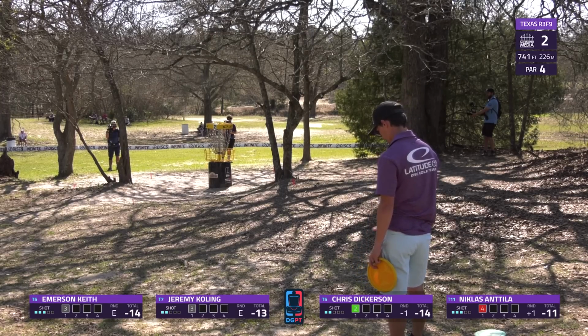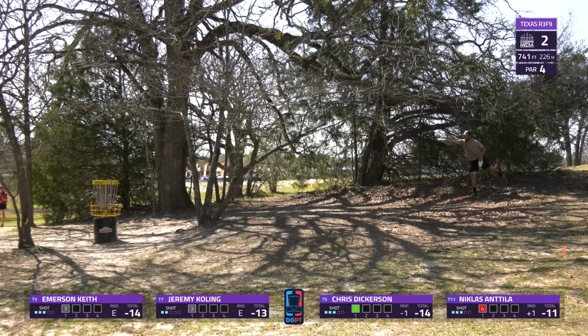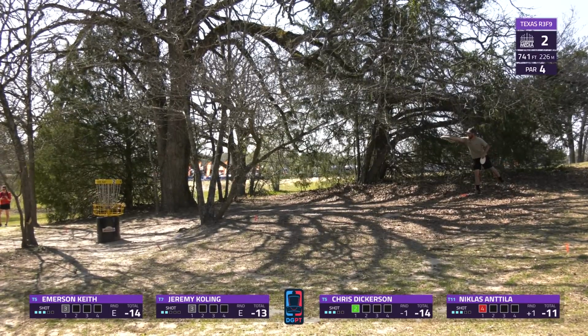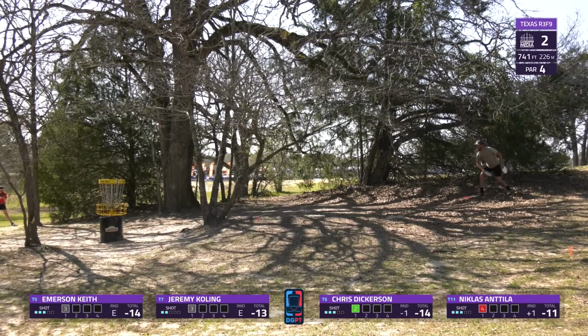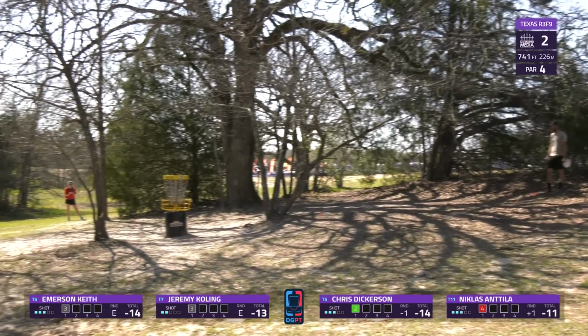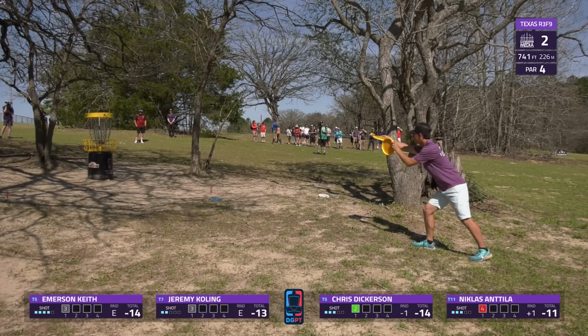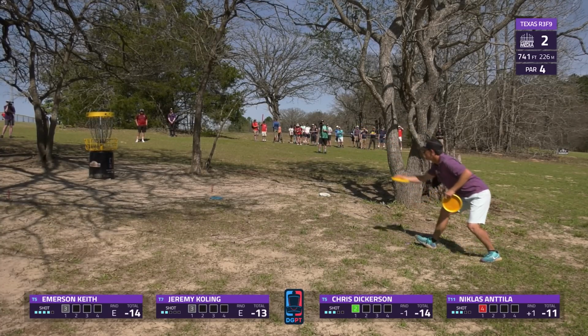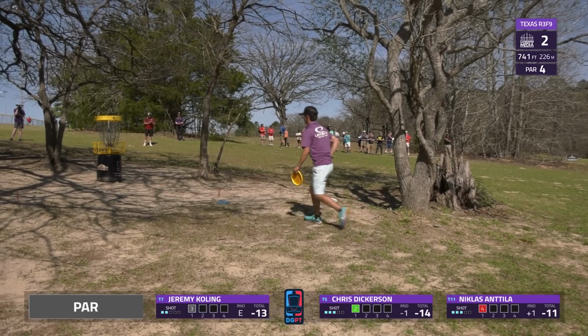And Emerson actually had a clean look. Yeah, he glanced right down in his hand right as he released it, and he held on a bit. Oh, just right side. Good comeback from Emerson.